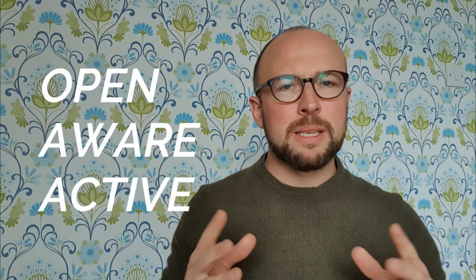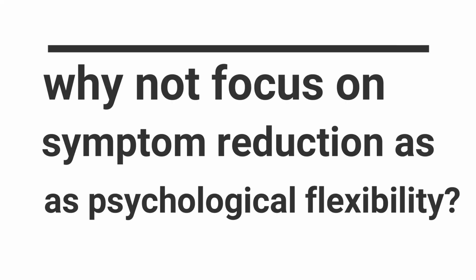ACT works by increasing psychological flexibility, which is a combination of 6 interrelated behavioural processes that are organised into 3 pillars commonly known as open, aware, and active. Research shows that when you build psychological flexibility, the quality of a person's life improves and the symptoms of the so-called psychiatric disorder also reduce. So why don't we focus on symptom reduction as well as psychological flexibility?